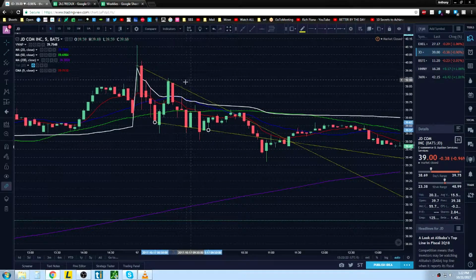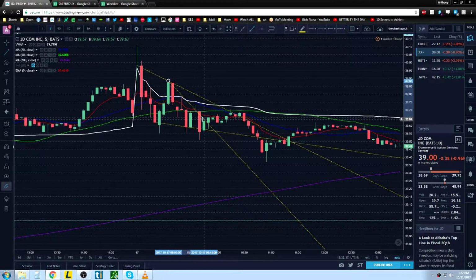I mean, I'm looking at this as like a wedge, really. And at that point, you know, it's still a wedge. It's not really a triangle. I mean, I could have tried to short it, but you know, you're taking it right into this again. And of course, it comes back and retests and everything.